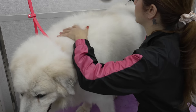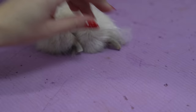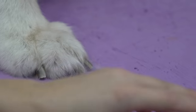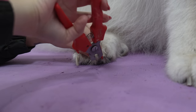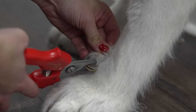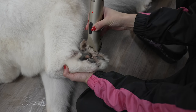The most satisfying part of her groom would have to be the nail trim. Her nails were exceptionally long, which was likely causing her some pain and difficulty when she was walking. At this point, this old girl was exhausted. I let her lay down for the remainder of the nail and paw trim, and she was more than content about that. Good girl.